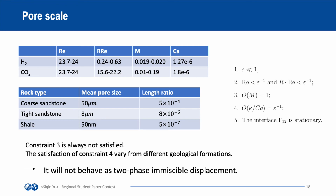This means that the reduction to Darcy's law actually depends on different length scales here. So in short, the dynamics of the hydrogen will not behave as two-phase immiscible displacement since some of the constraints are violated based on the dimensionless parameters we have already got for hydrogen. There could be some complex dynamic behavior at pore scale.